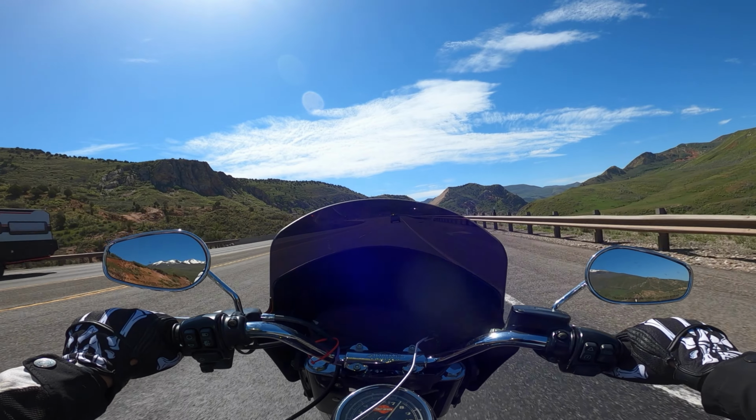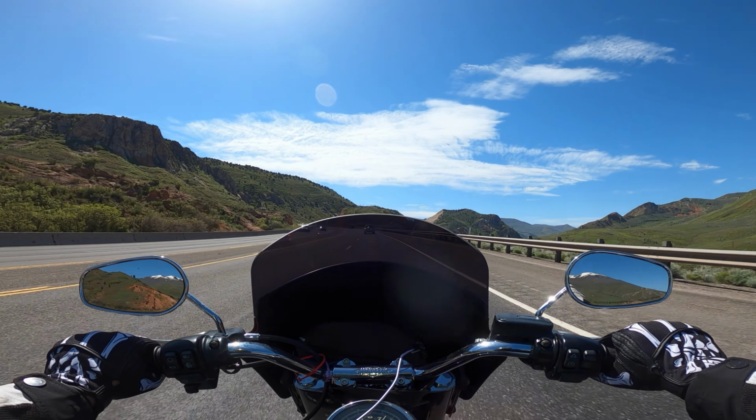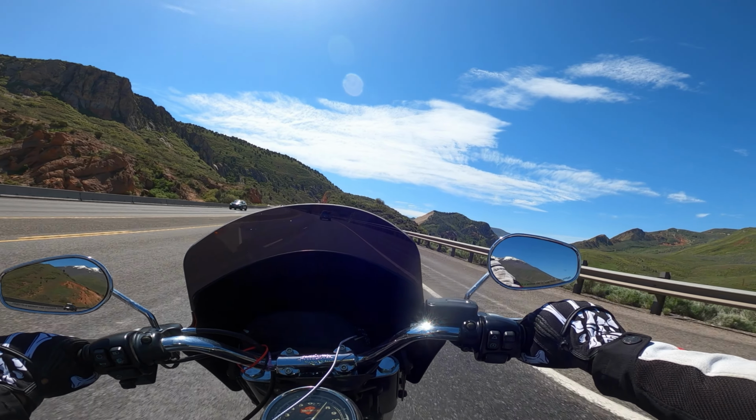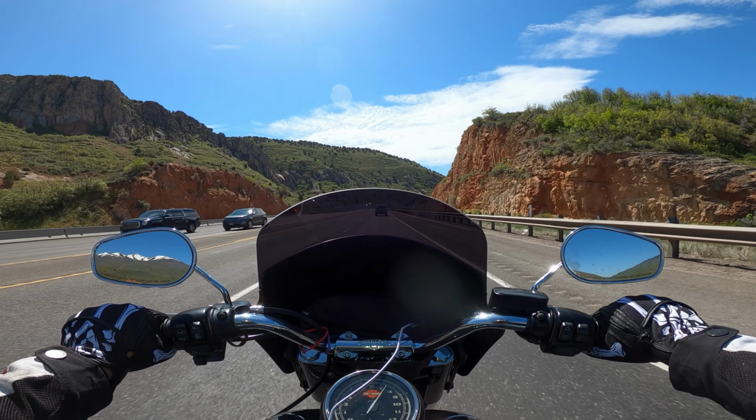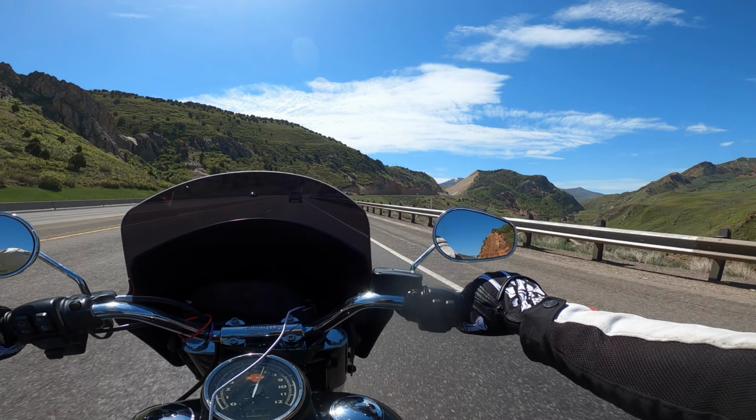Thankfully I could see the taillights of the car in front of me, so I could use those as a guide, but I could not see. Didn't have the GoPro on because of the rain. Man, that was scary. I was drenched. Thankfully it was only focused on this spot right here.